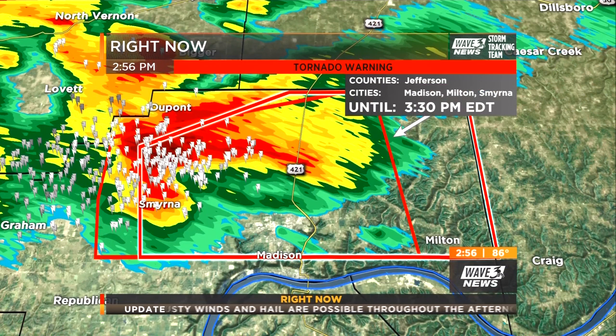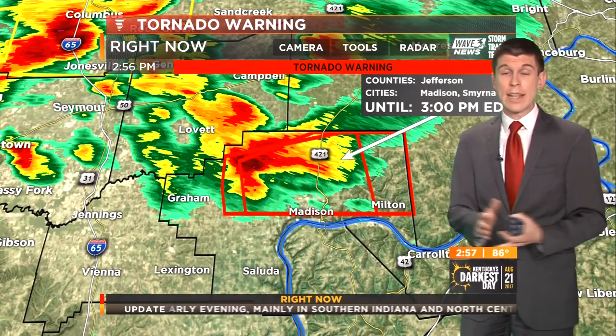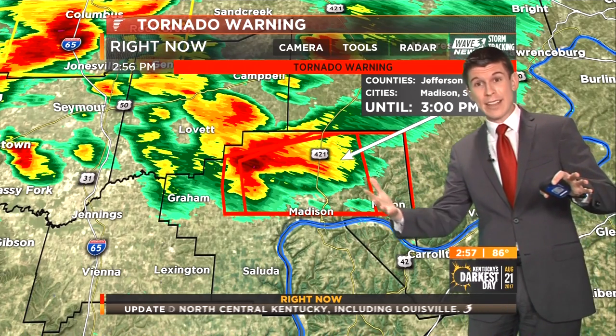So you can see they've extended it just a bit and trimmed off the backside. Let's go over to Ryan. Yeah, it looks like, Kevin, that's still spinning up. The rotation is getting tighter. It is, yes. The storm is strengthening. We saw a weakening trend about 5 minutes ago, cycling back up again.